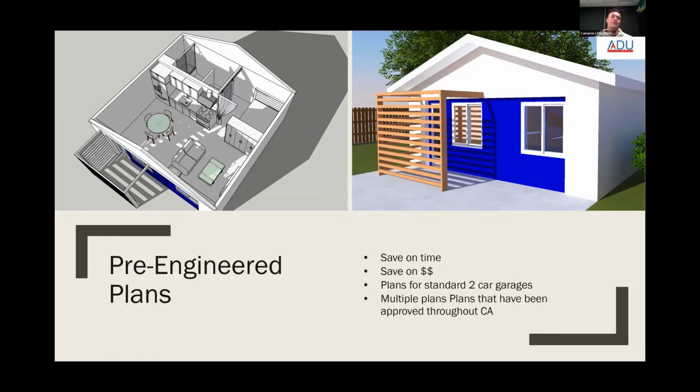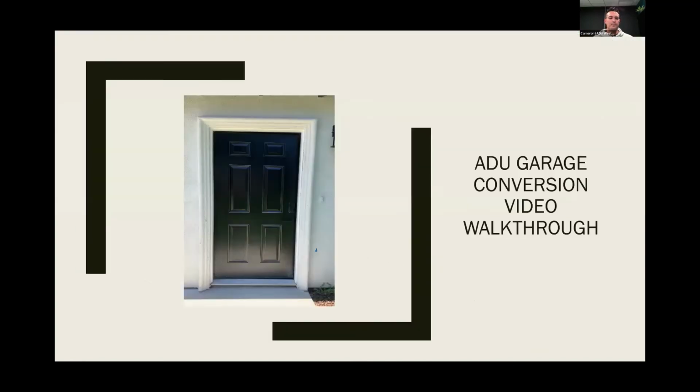So your standard 2-car garage will range anywhere from $325 all the way to $400. We have footprints that will fit within these garages. So again, that will be on our website and you can check that out as well.